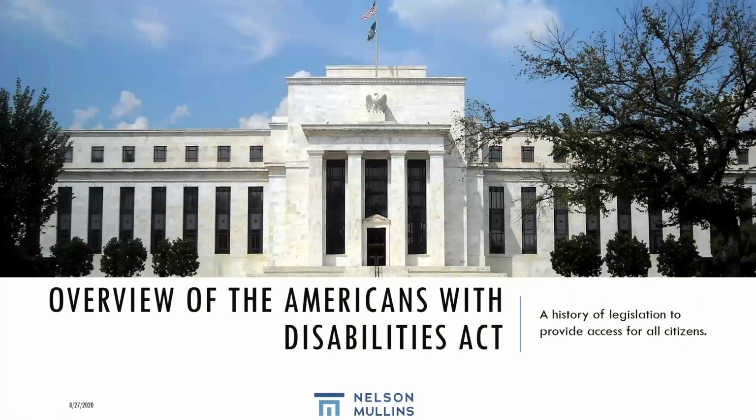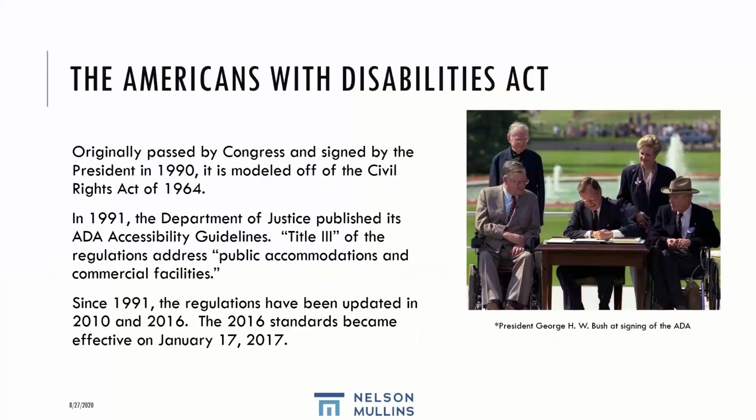All right, thanks, Craig. Well, we thought we'd start with just a basic overview of the ADA, which kind of astonished me when I was putting this together, that the ADA is actually 30 years old. It was passed by Congress and signed by the first President Bush in 1990, and when Congress was drafting it, they basically modeled it off the Civil Rights Act of 1964.